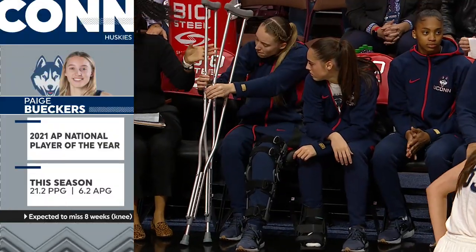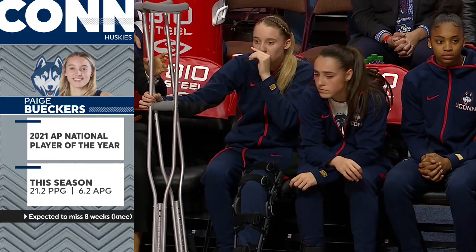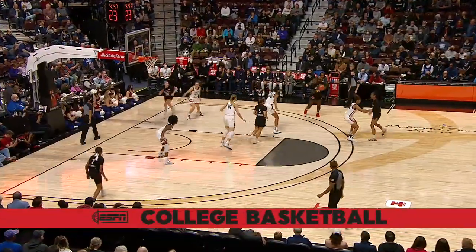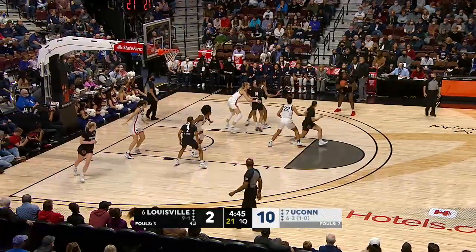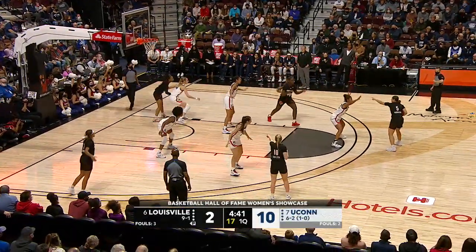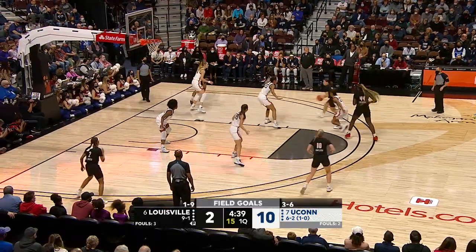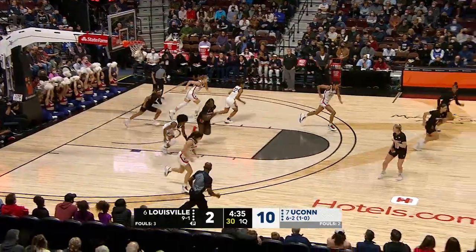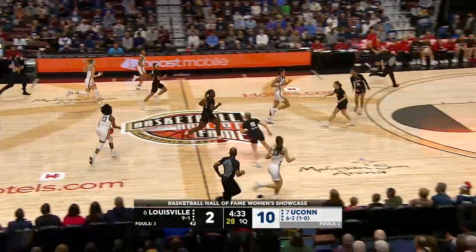Tibial plateau fracture, out for about 8 weeks, but still has to knock down shots if she's got a basketball. UConn on top by 8. Pull-up, no. Williams with the rebound, and the Huskies want to go in transition.